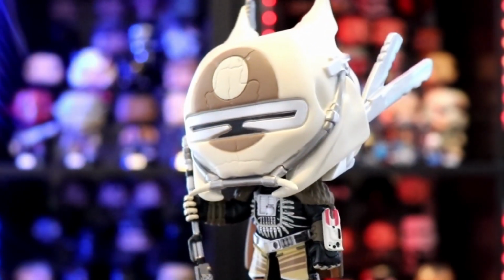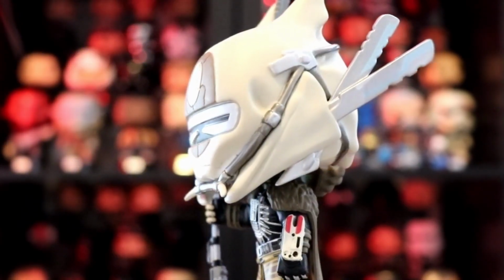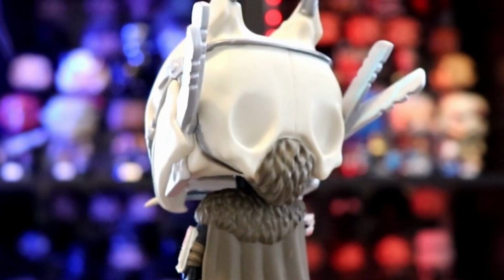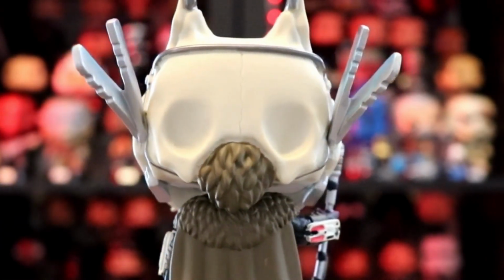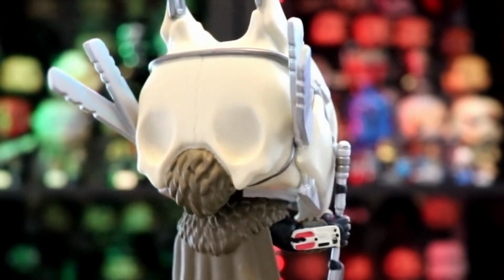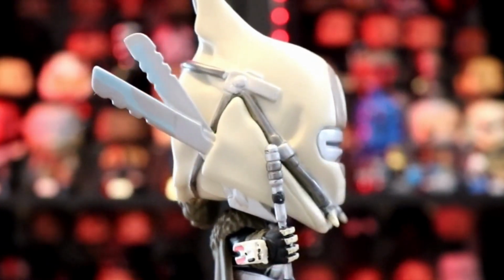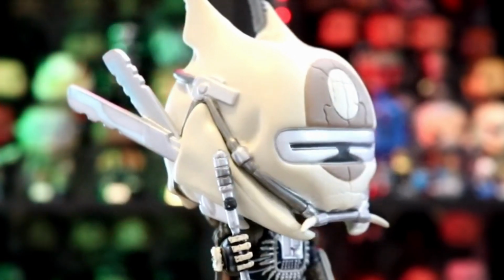They got, again, some fur on the back, and then leading up to his mask, it is amazing looking. I'm so glad that they didn't make this an exclusive or even a con pop, which it definitely could have, because look at that helmet. The colors, the way it is designed, I'm in love with it.